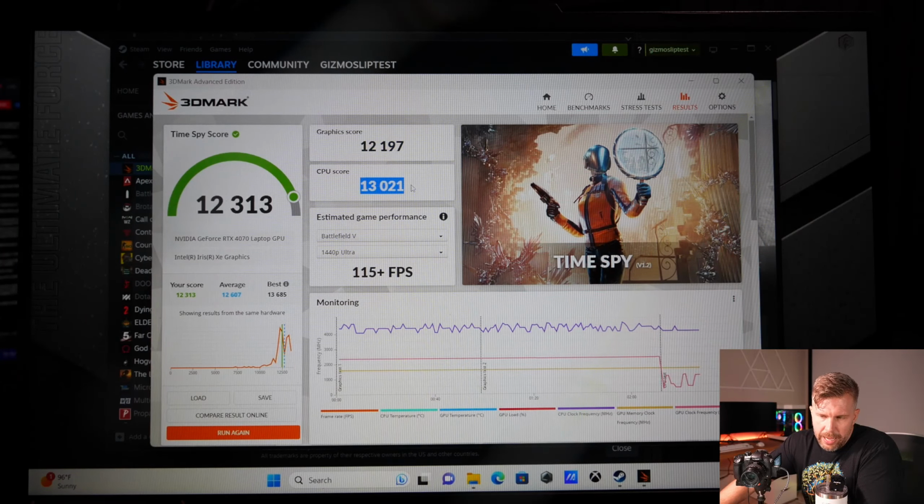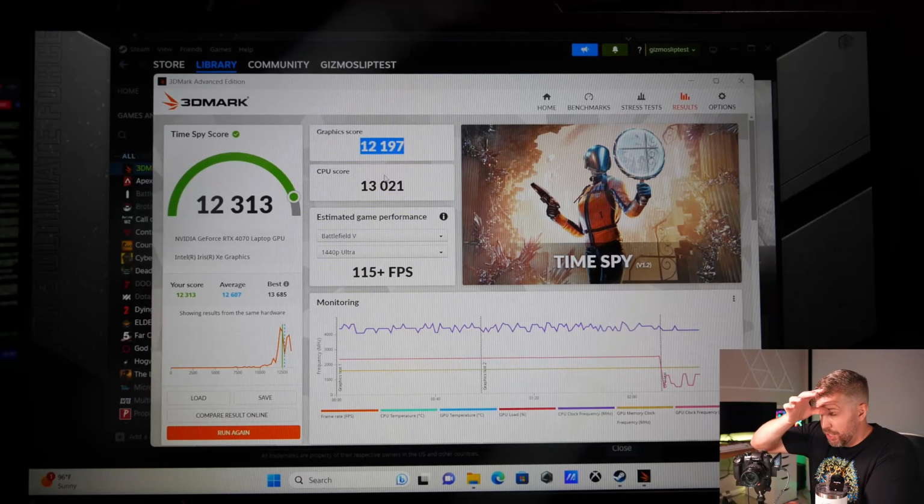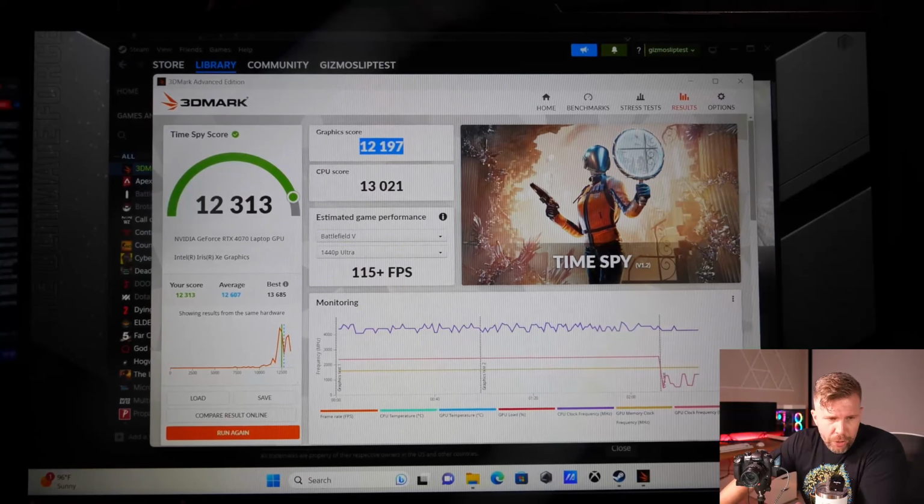12,197, 13,021 for our CPU score. Very good scores. We busted the 12K mark, and this is without applying any kind of bigger overclock to the GPU. I'm pretty sure we could bust 12,500 if we applied an overclock.